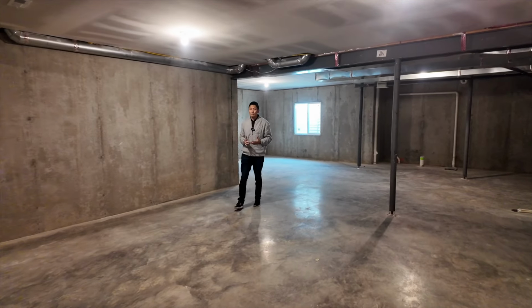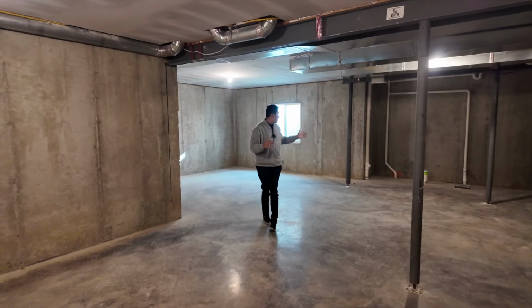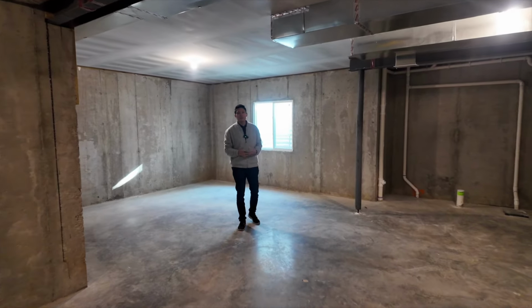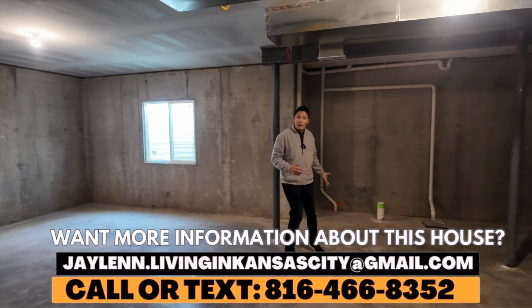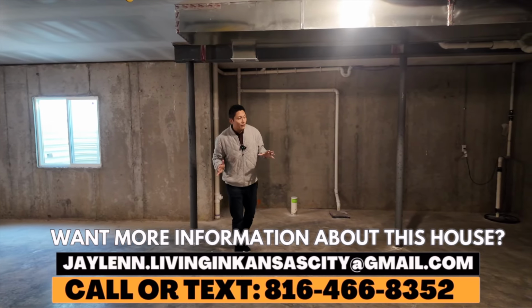And we're also in a place where people value the school districts, right? You have kids, you have a young family, put another bedroom here and never run out of space. This could be your house for 30 years, right? Over here, stubbed for a bathroom. If you wanted, put a bathroom down here so that you never have to leave this basement.